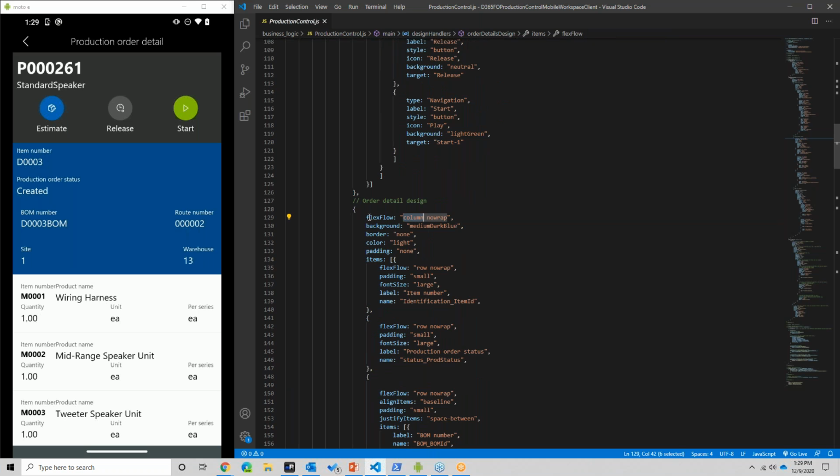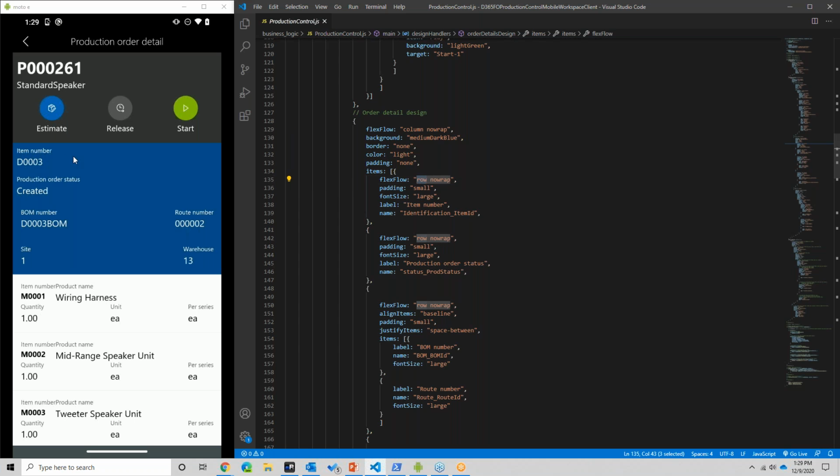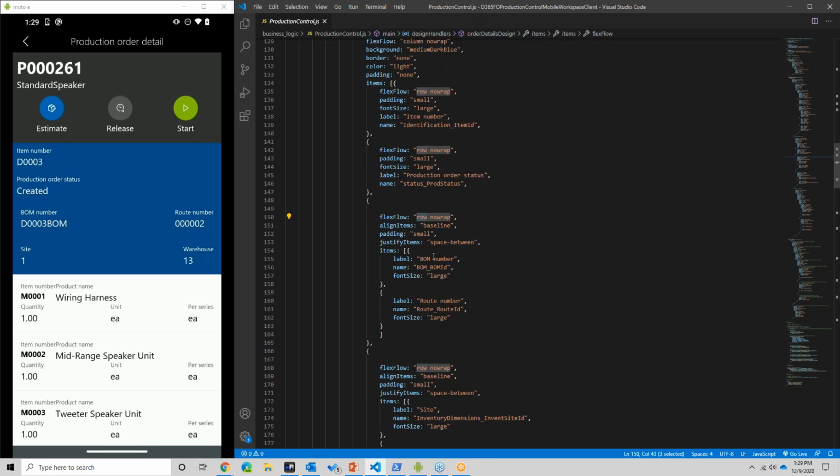Then we have another column that contains 3 rows, and if you look at how it is defined, you will immediately see, based on the color, that I'm referring to this middle section. And again, the same pattern applies. You create a column, and then within the column, you create rows. The first row is showing the item ID number, and I'm adding a label here, item number. The second row is the production order status. And the third row has 2 items side by side. One is for the BOM number and the other one is for the route number.